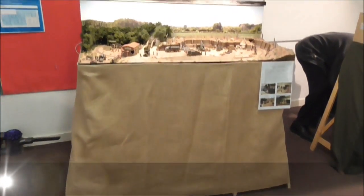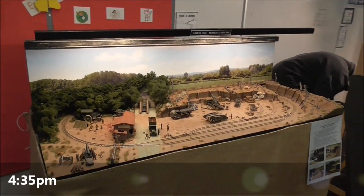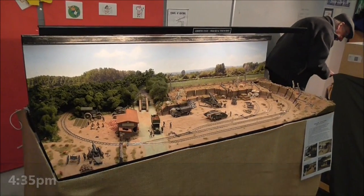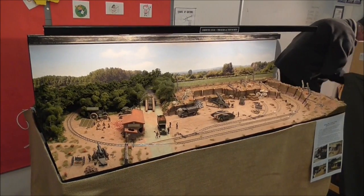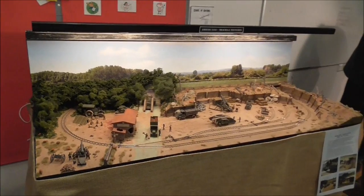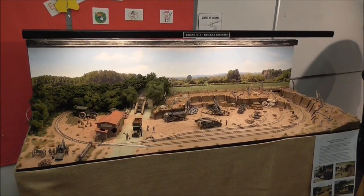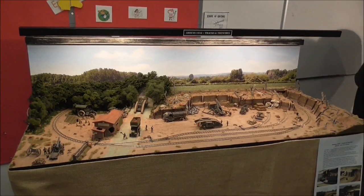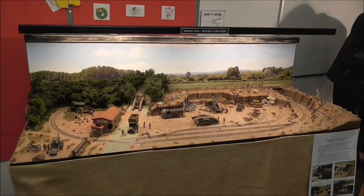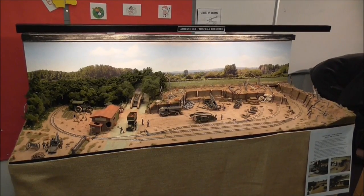So here we go, the layout is finally all set up and in place and good to go, ready for the show tomorrow. It took about 45 minutes to set up in total. I've just gone over with a bit of an extra clean just to check that it's all working in tip-top condition, ready for tomorrow. So I guess it's time to head home and get up early and start all over again.